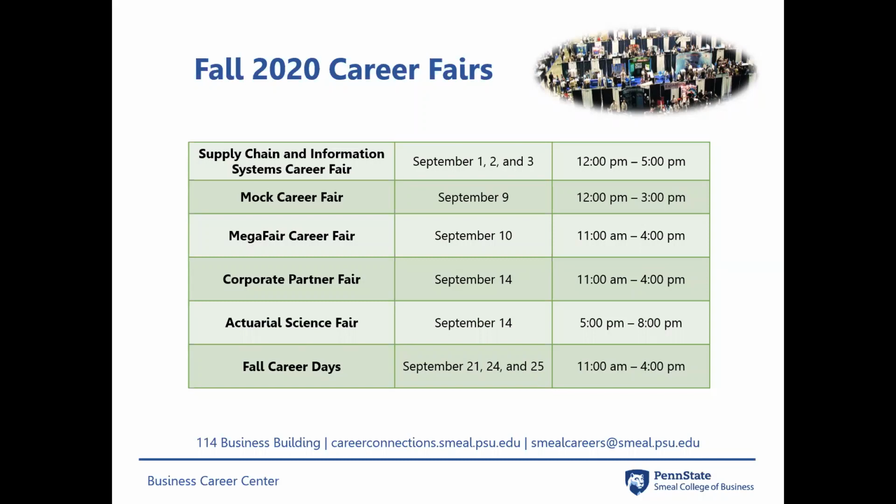And then lastly is our fall career days. This is not put on by SMEAL, it's put on by the general Career Services Office, but it is applicable to you. There is one day that's focused on just business and non-technical related industries. I can't remember which one it is, I would probably look it up on our website, but that is at the end of September. Like I said, the beginning of September through the end.